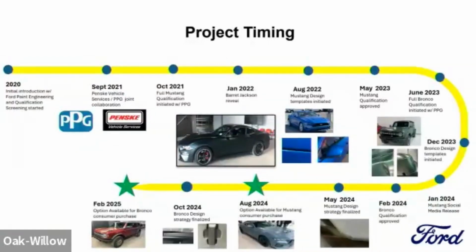And at that time, a competitor OEM was displayed with the PPG satin film, and the marketing and designers absolutely loved the product and the look of the product. So that kicked off the qualification and full approval of the PPG satin film.